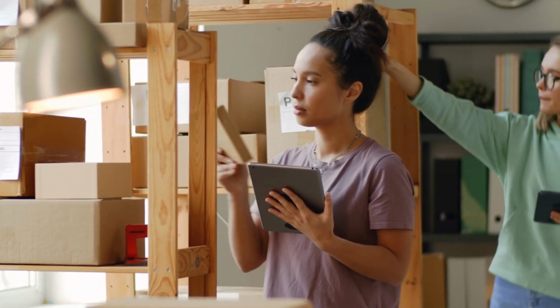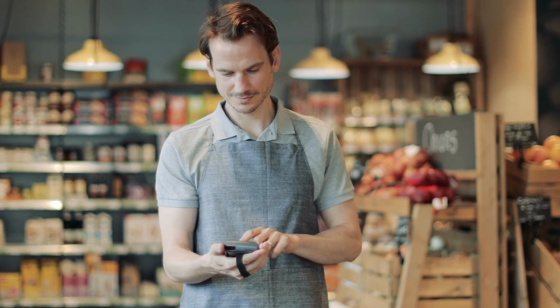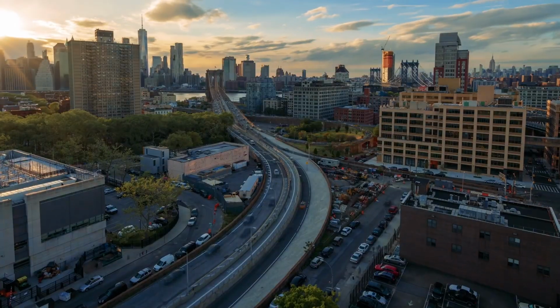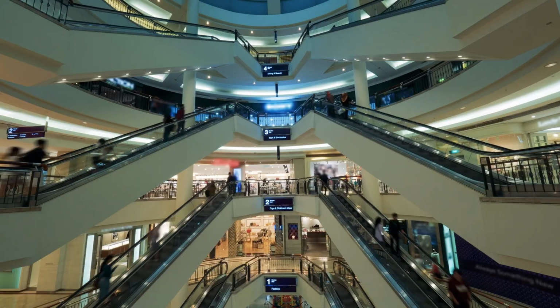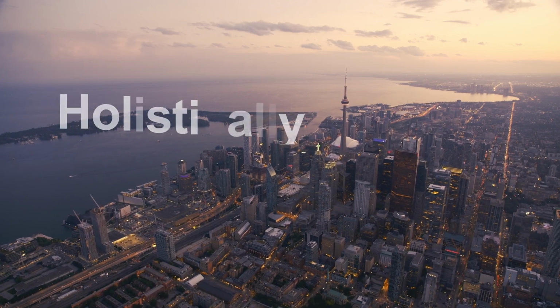We believe we're living in an age where every buyer expects consistent experiences that meet their own personal expectations. Pivotree is investing in and accelerating this new era of frictionless commerce with digital solutions that help companies apply this thinking holistically throughout their entire value chain.